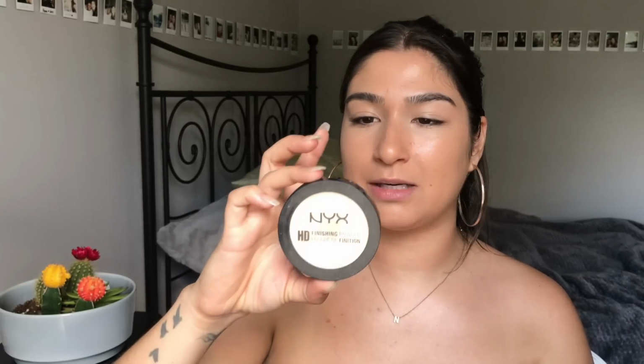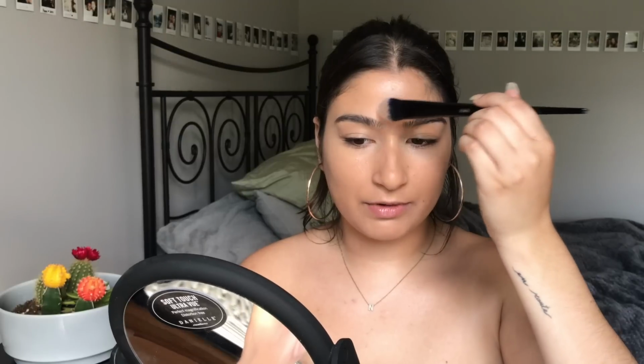quote-unquote natural. Then I go in with this foundation brush from Juno & Co. It's a foundation brush or a concealer brush. I don't use it for liquid anymore. I use it to set my under eye and kind of just pat down any areas that need to be set. It uses like banana powder, NYX setting, whatever. A fluffy brush will do the trick, obviously, but it feels like it's not really packing in the powder. So I had a pimple right here, so I'm gonna put some on there.